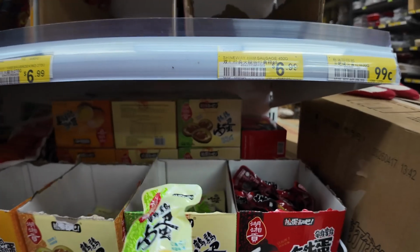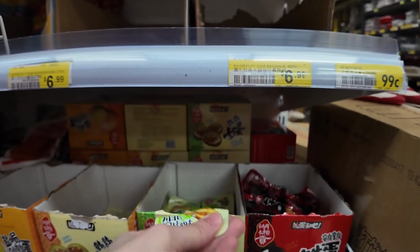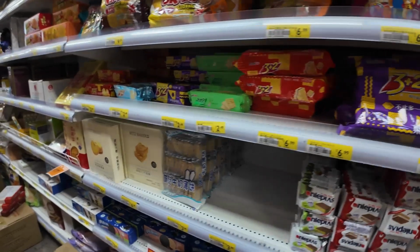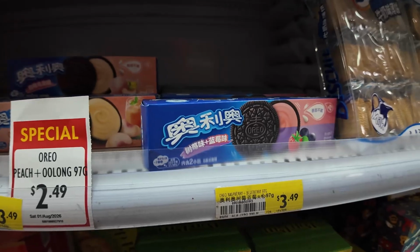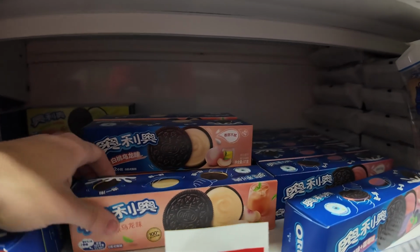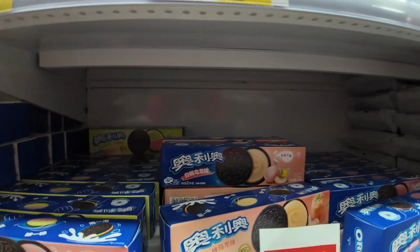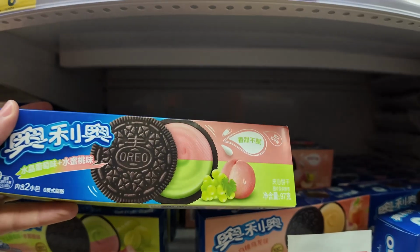I don't know what the green pack is. 59 cents, 60 cents each though. Don't know. Healthy snack though. Of course, we've got the unique flavored Oreos. This one's like peach oolong tea. That sounds good. What is this? Grape and peach flavor. That also sounds pretty good.